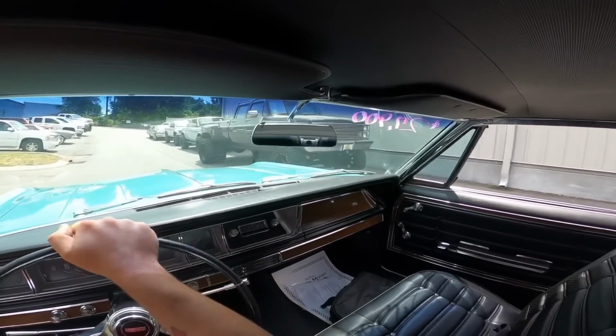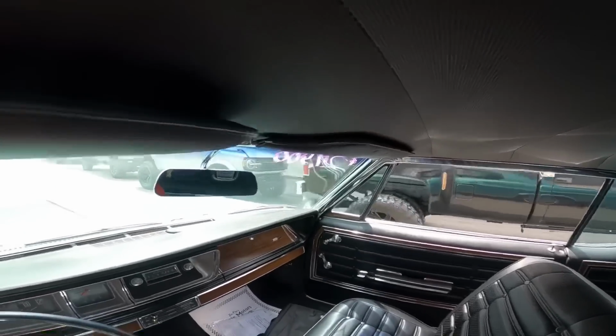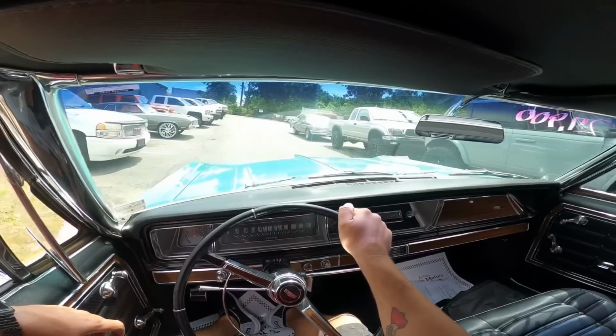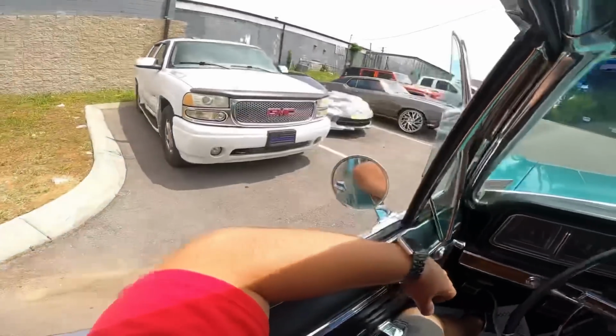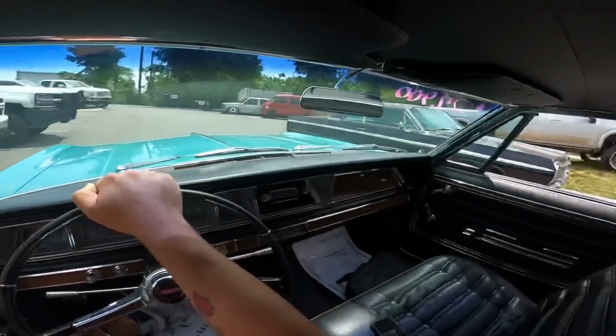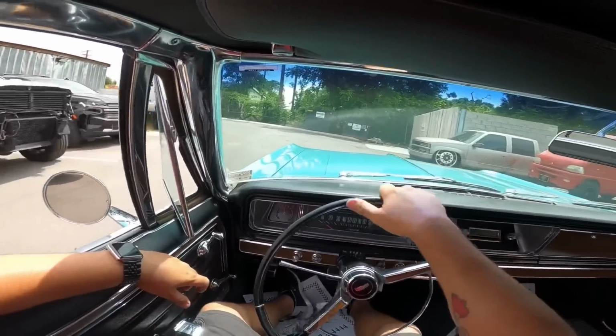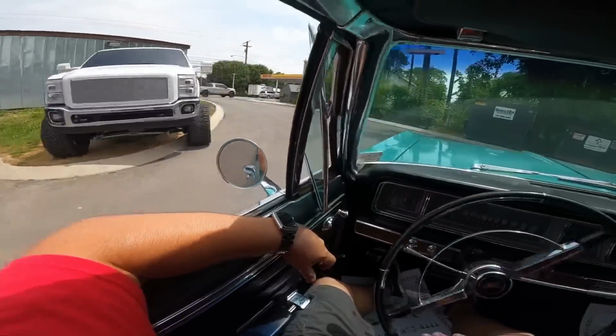I just like coming down through here and seeing what he's got going on. What about the dually? Old Impala. You got the Corvette sitting over here. There's a lot going on. But yeah, we'll run around the front here, head back to the lot.